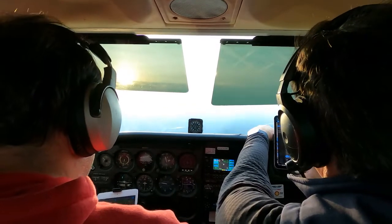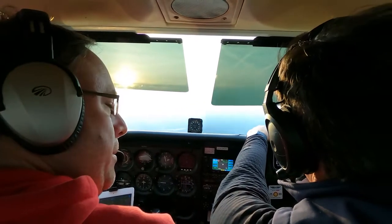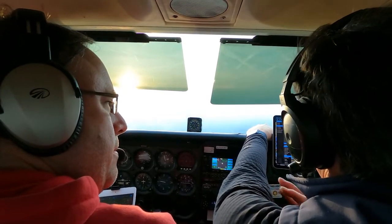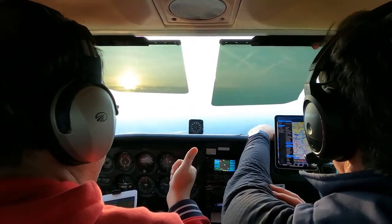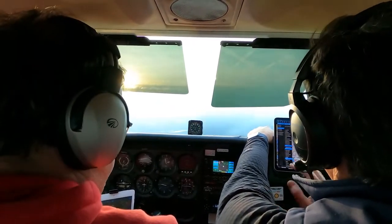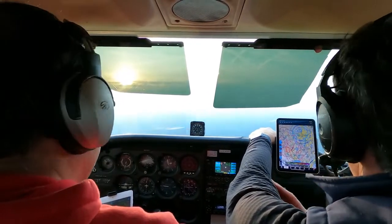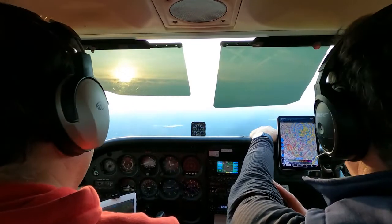So let's do the landing and the no-flap landing. What do you think? That can work. Because I can do a 10. So I did a 30, I did a 20. I can do a 10. Well, to be honest, let's just do 0. This is 0, okay.